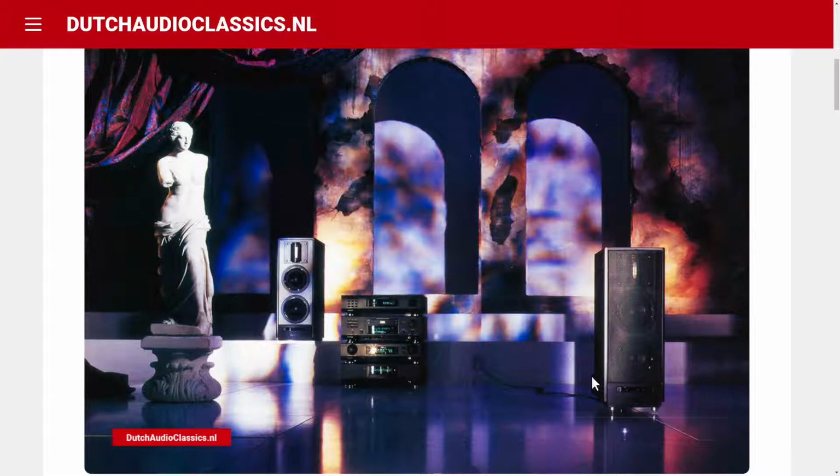And Philips was super proud of it. You see it in all products of this age. Bitstream is stamped in huge logos and letters on every piece of equipment. They were super proud of it. And because of this, they designed some really nice equipment.